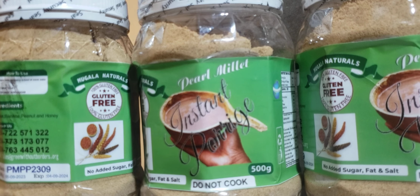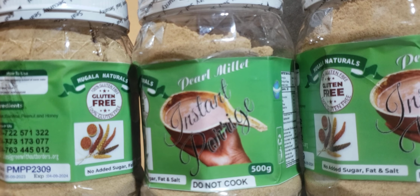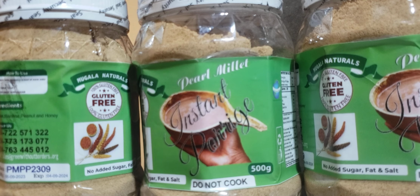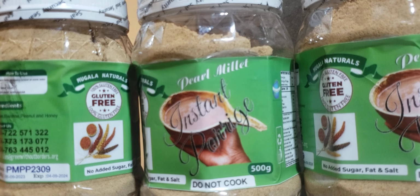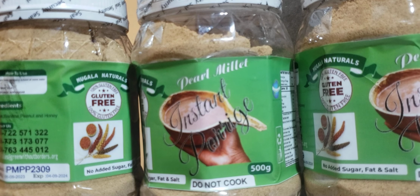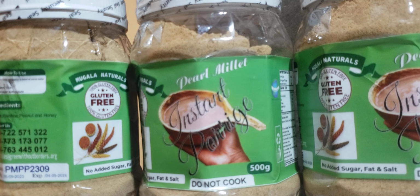Now, let's understand what pearl millet is. Pearl millet is a type of millet grown in Africa and the Sub-Saharan context since prehistoric times. It is also grown in the Sahel zone. From research, it was domesticated in the Sahel in northern Mali between 2500 BC and 2000 BC. Last year, 2023, was the International Year of Millets, declared by the United Nations General Assembly.